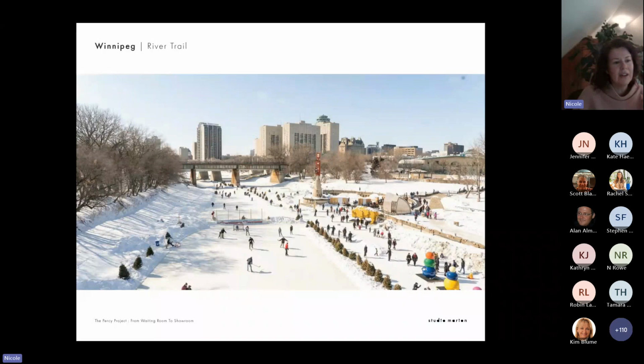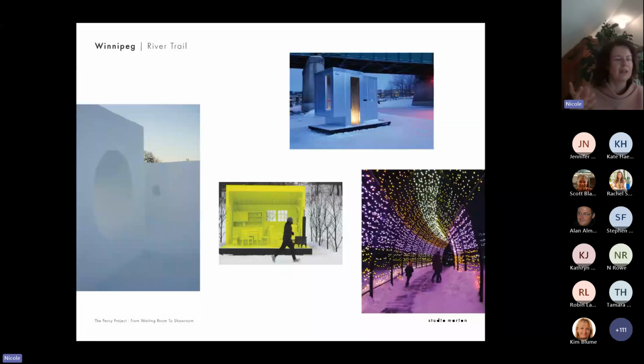If you look closely here, you can see sort of different sculptures popping up. You can see a few over here as well. So these are getting ready to move onto the river. Every year they offer a competition for designing warming huts. And so these warming huts are art pieces that get placed all over down the river and create these little moments for people who are skating and walking to stop and warm up a little bit, but to also just kind of like catch a glimpse of something that's really cool and unique.